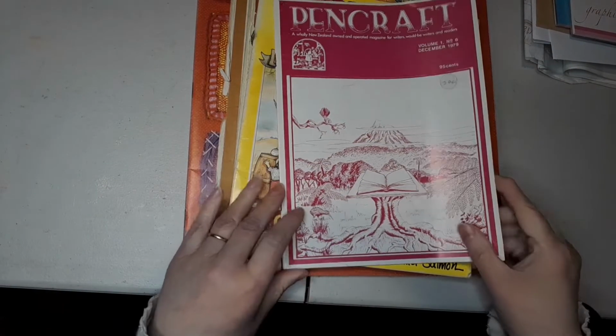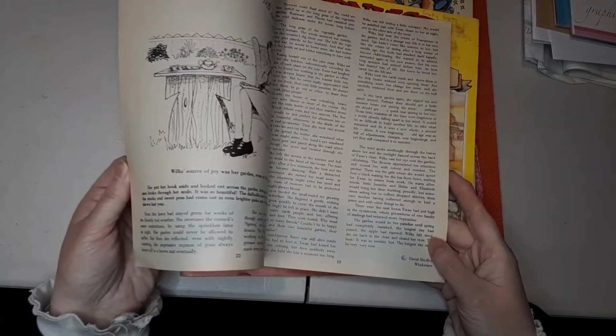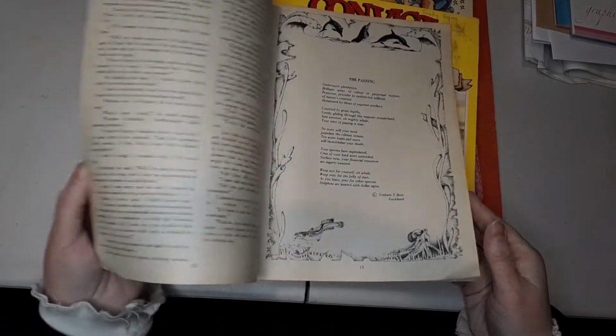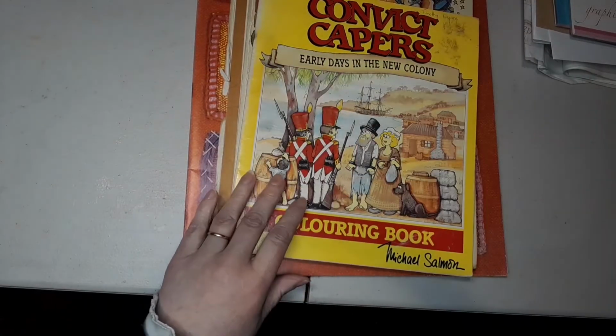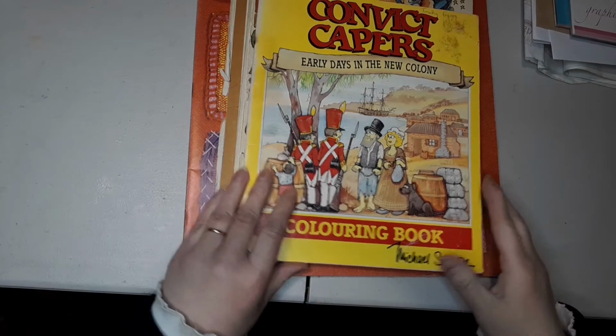So I've got a few children's books this time. This one's like a little magazine. It's got some stories in it, some poetry, some illustrations. So again, just fun to use bits and pieces out of that. And the paper is kind of like a thicker butcher paper.